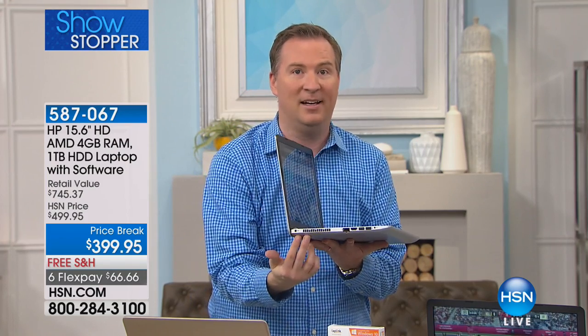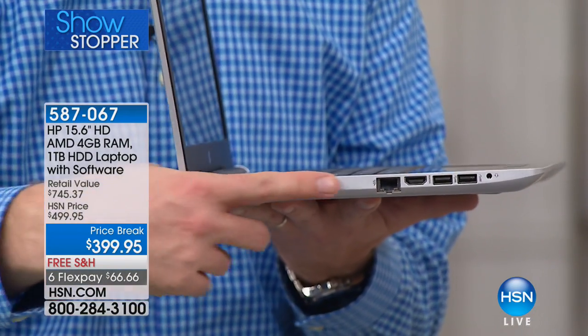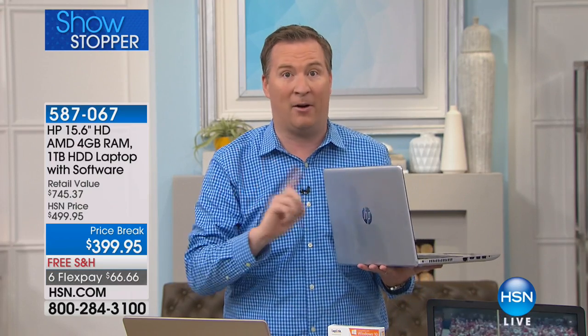Even on the other side, we still have all these additional ports that are on here. Multiple USB ports, HDMI ports, a special vent configuration that keeps this thing nice and cool. The fastest wireless that we've ever offered in an HP is on here too. So if you're complaining about the speed, this thing is designed for power and performance.